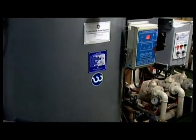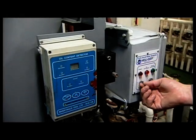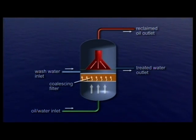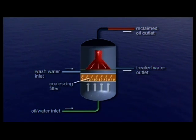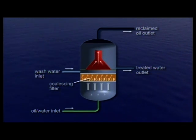Oily water is drained through and collected in a dirty bilge water holding tank. Then it's pumped through a series of filters which separate out the oil from the water. On passage, the clean water is then piped over the side into the sea and the oily gunk separated off and returned to a collecting tank for incineration or discharge ashore.